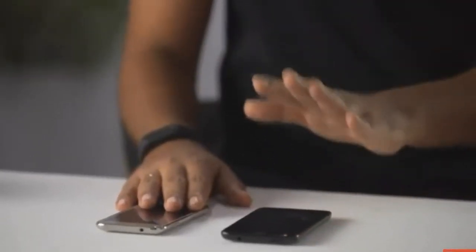But what disappoints me the most as a user is that both these phones have just 1 GB of RAM. They cannot provide a great consumer experience in today's 4G world. On top of it, J2 only has a small 8 GB storage.